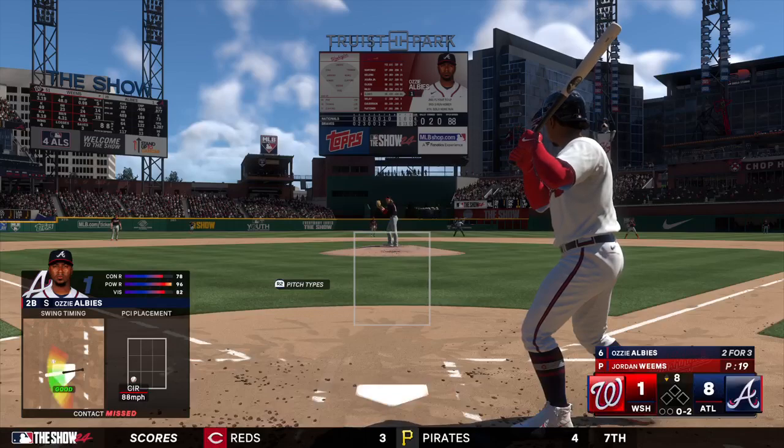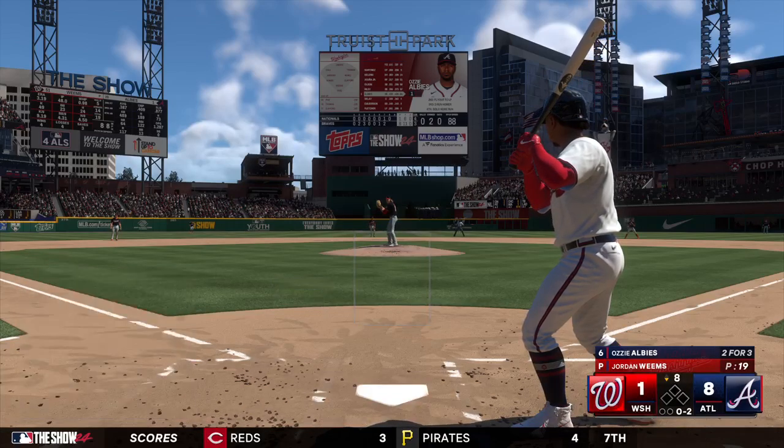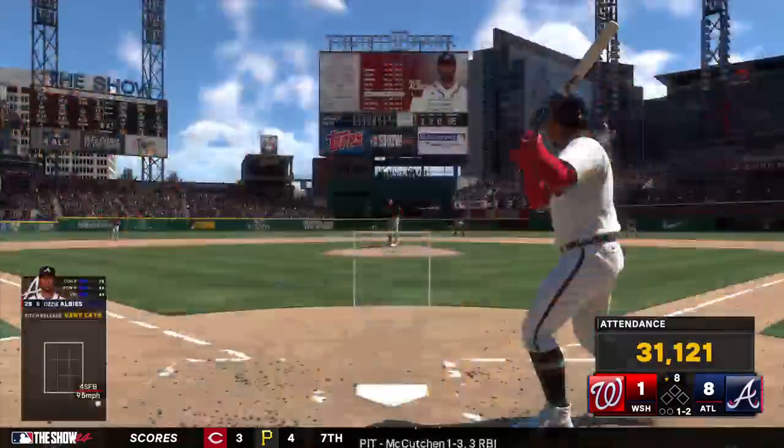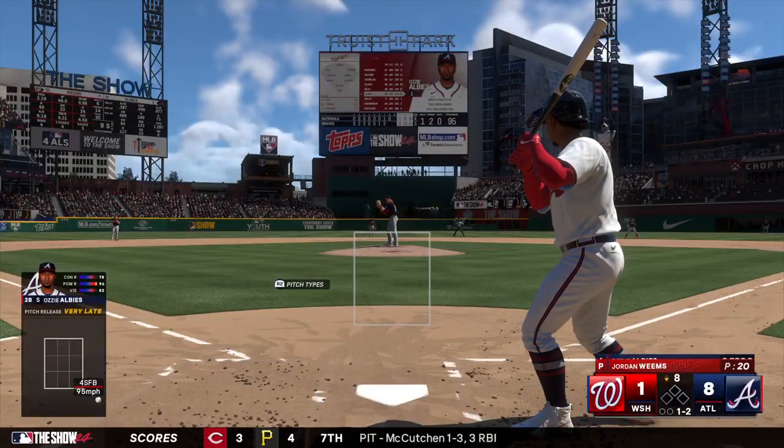He's been great in this one. Eye-hand coordination just failed him a little bit right there. And 1-2. I don't think he was trying to miss by that much in an 0-2 count. Just tried to overthrow that pitch.